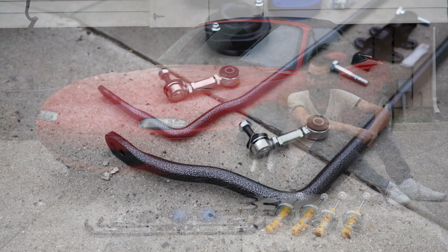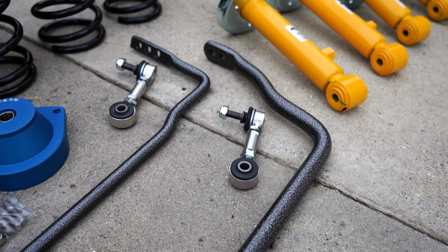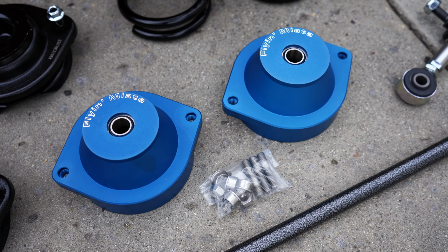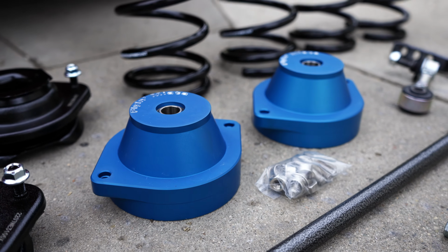A set of their sway bars that are a little bit bigger and stiffer, and they have extra holes in them for adjustability. And their special rear shock mounts, which allow for more shock travel while still letting you lower the ride height a little bit. So that should keep it comfortable.